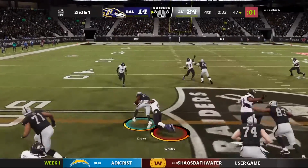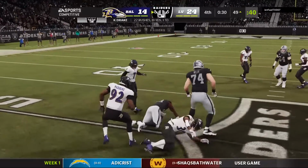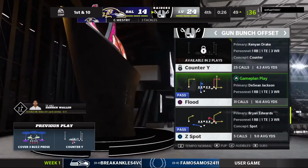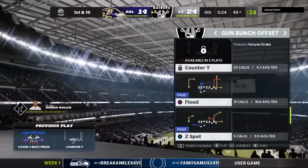On 2nd down, it's Drake. And he'll get it into enemy territory just across midfield at the 49. They'll get 3 as the drive continues. It's a 1st down.